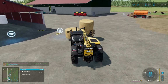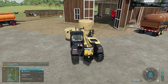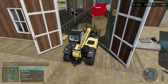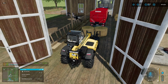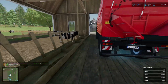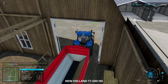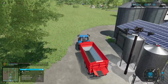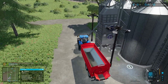Question is, will I fit through the door? Yeah, it should be. Oh, of course. There we go. Get some TMR in here. I guess we'll keep using this trailer.